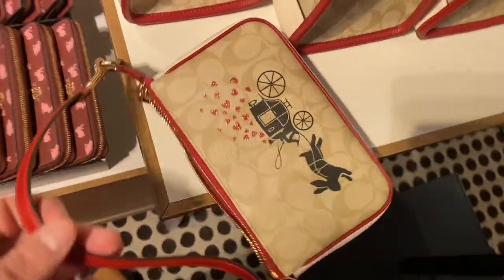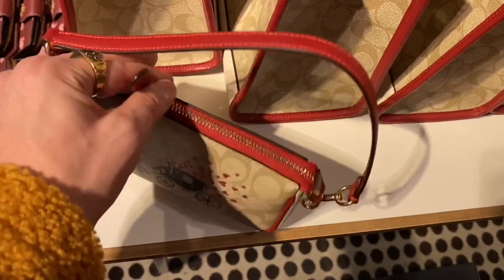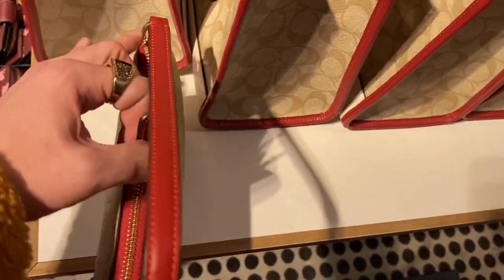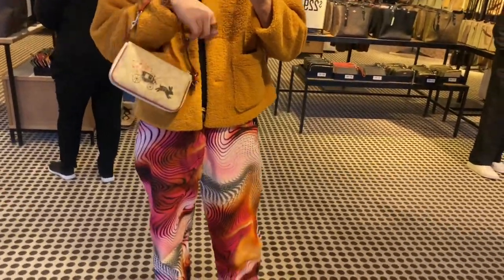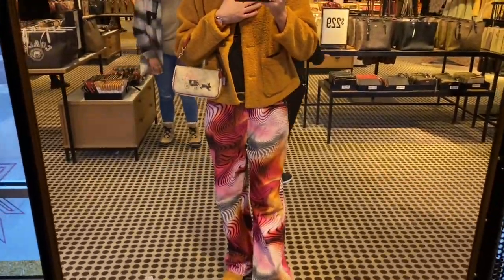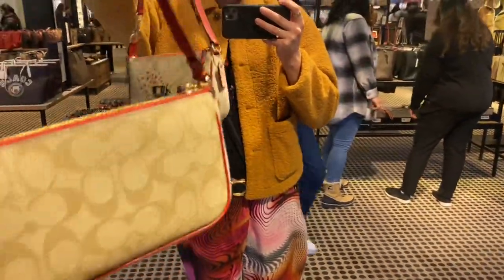Quickly clip the piece on and zip it up to try it on for you. Struggling a little bit with the zipper. One-handed realness. It's a really cute piece. It's a nice little pop if you just want a nice pop and you don't carry too much. It's a very cute piece. I like it.